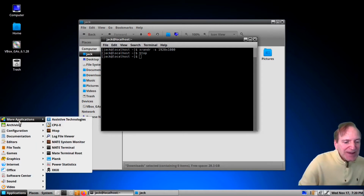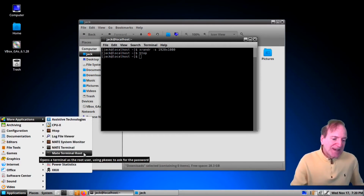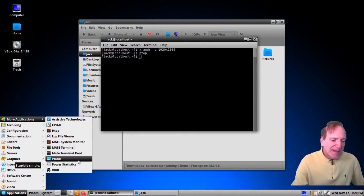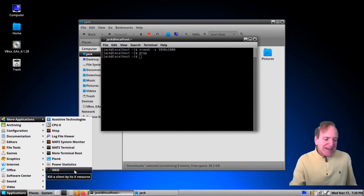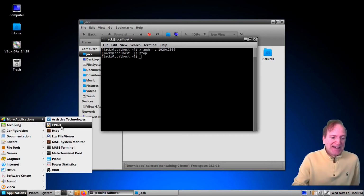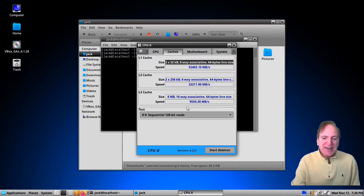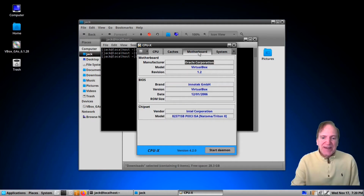So if we go under here, under more applications, we got our HTOP here, CPU-X, our Mate system monitor, terminal. We can open the terminal as root, which I always like that option. Plank, power statistics, and xkill in case you gotta kill a rogue process. Always good to have. Let's see CPU-X. Wow. So here it's giving us a lot of information on our CPU. That's very cool. Nice. So we could run the daemon if we wanted to. We got our cache settings for the CPU, even the motherboard.